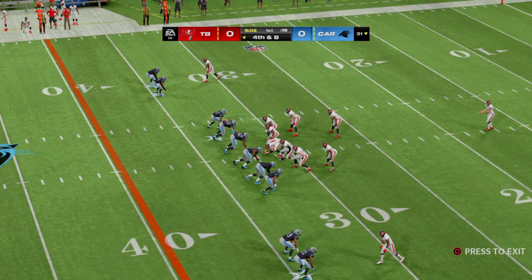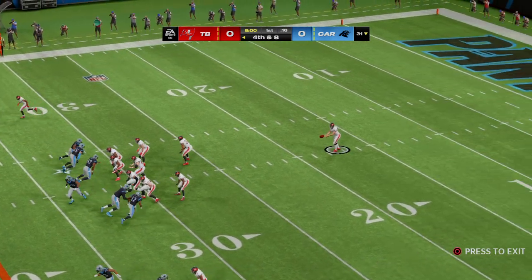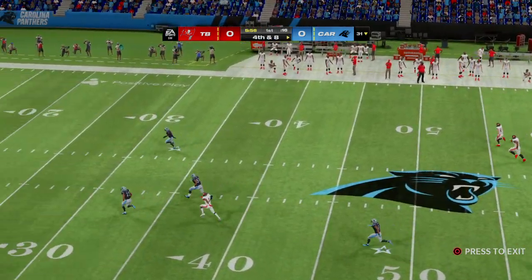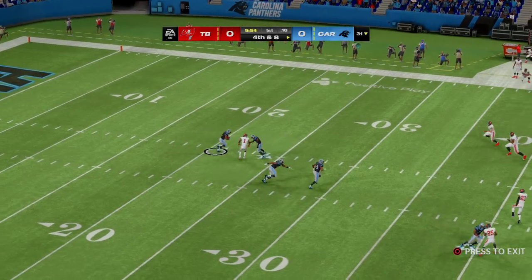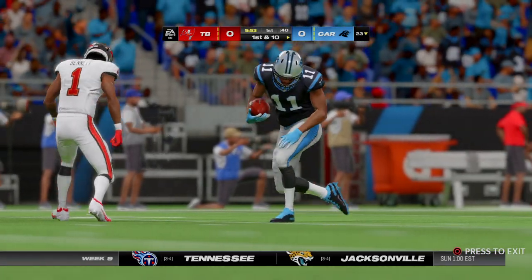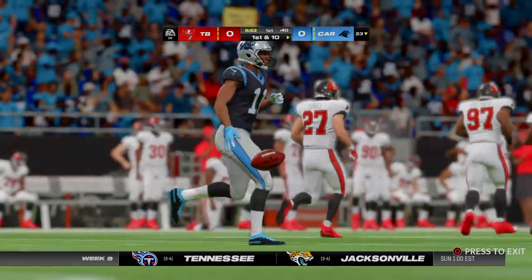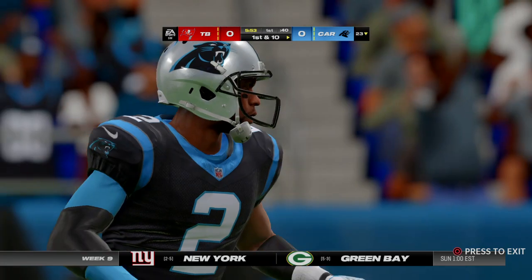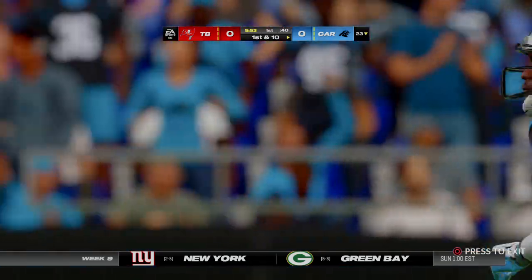Here comes the Buccaneers punter now, as he's on to punt for the first time tonight. A 46-yard punt, 4-yard return. And they will take over 1st and 10. The Panthers coming back out onto the field for their second drive.